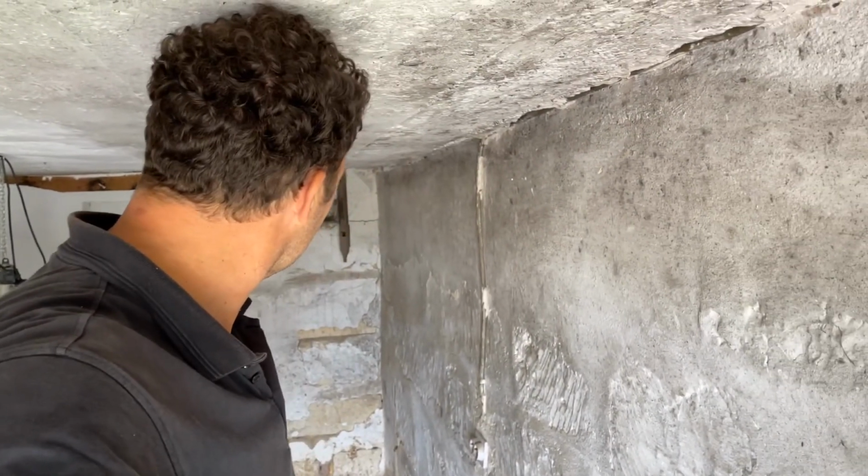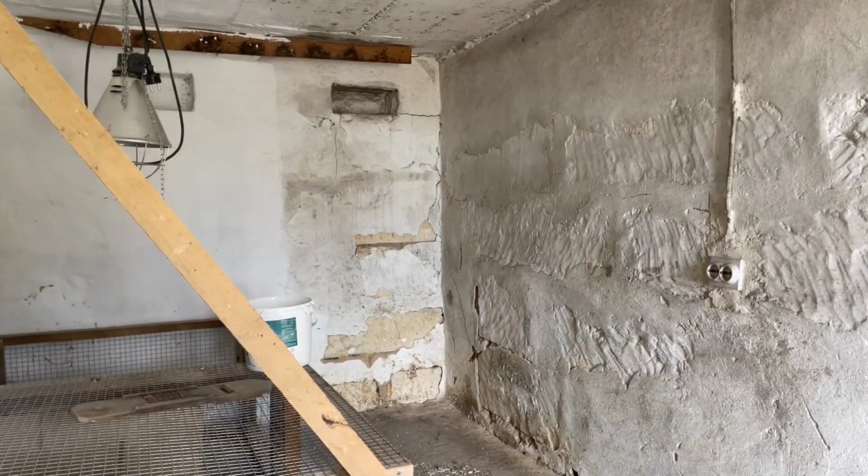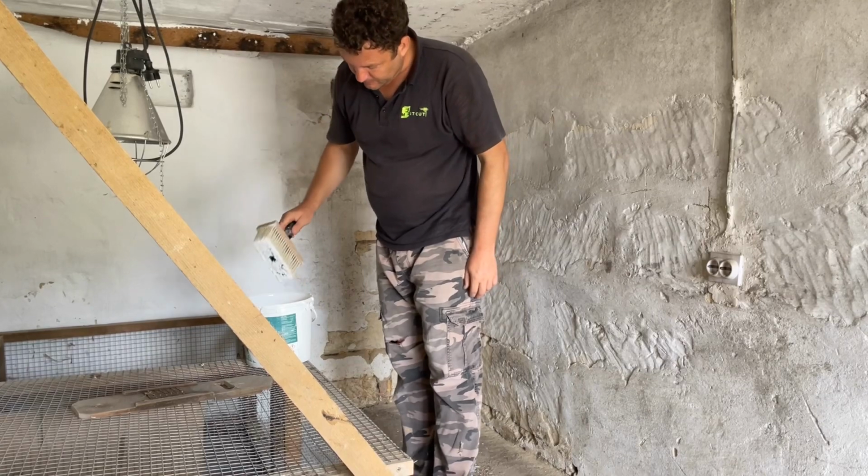Finally, this room has come to a point where it's gonna get painted and looking good again. So already now, I can start.